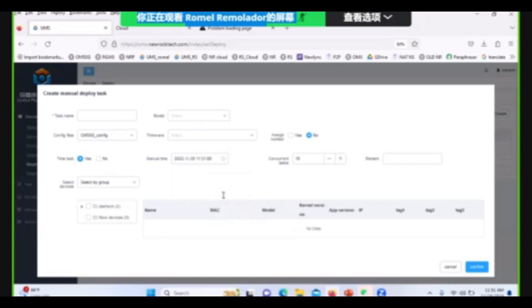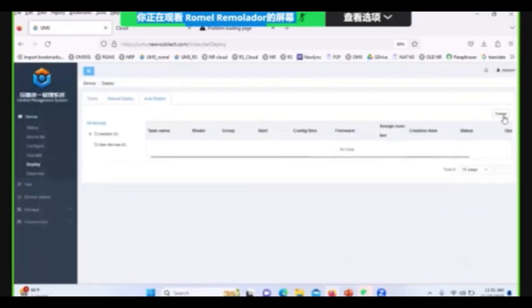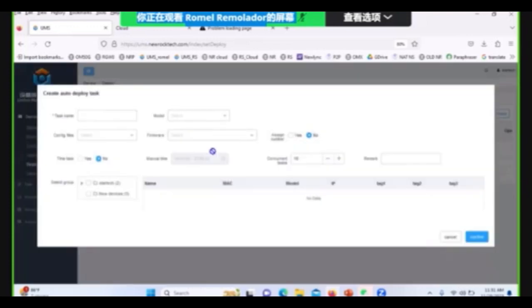So this is how to deploy your configuration files, or you can also select the model. From here, you can select the model and the firmware versions. And you can select by group or select by list, the list of your devices. So this is deploy, create a manual deployment task. At the same time, we also do auto deploy. You can create it the same way, but it is automatically deployed. That's for configuration files and firmware upgrade.